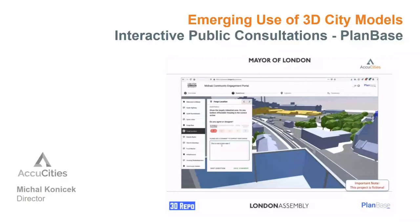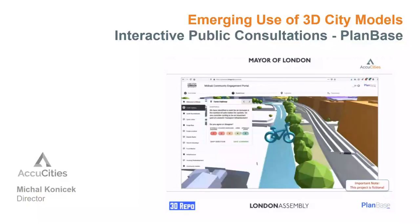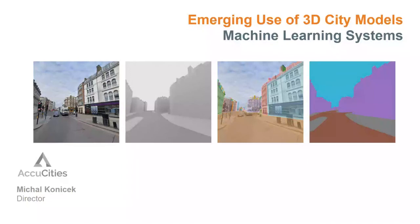Now, machine learning systems are one of the newest, but this year were the third biggest customers for our models. And these are the systems where, not us, obviously, I would love to be that clever, but people much cleverer than I am are using our 3D models in combination with our other data sets, in this case with Google Street View images, to teach computers how to recognize cities.